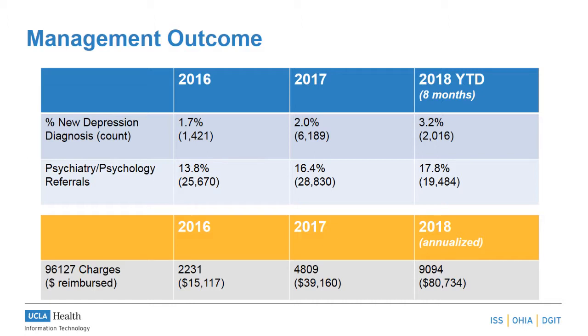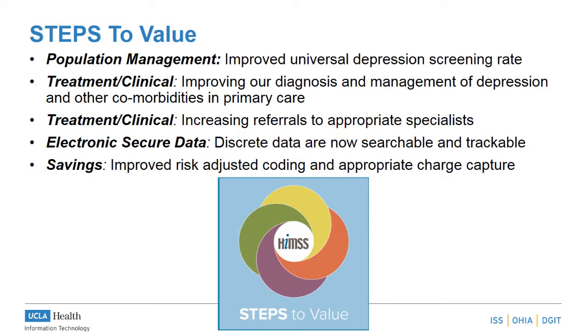All right, with our project, we were able to achieve HIMSS's steps to value by improving universal depression screening rate and improving our diagnosis and management of depression and other comorbidities in primary care. We were also able to increase referrals to appropriate specialists, provide discrete data that are now readily searchable and trackable, and improve risk-adjusted coding and appropriate charge capture.